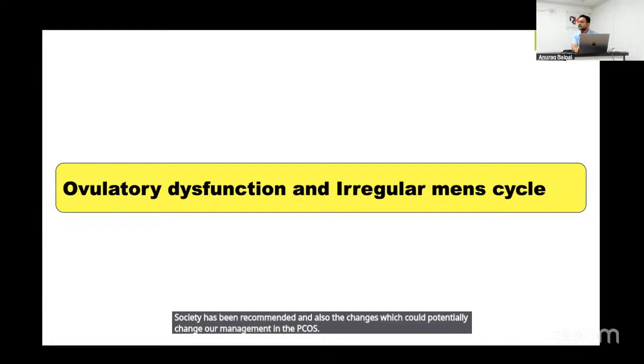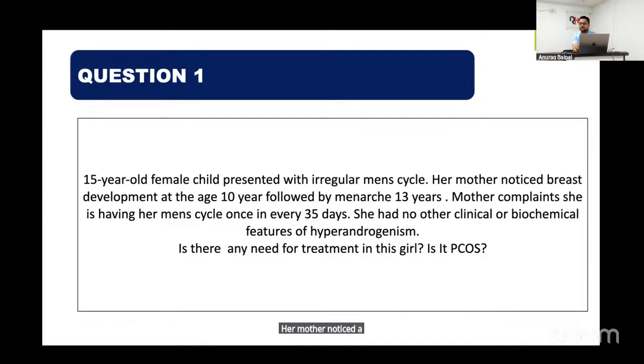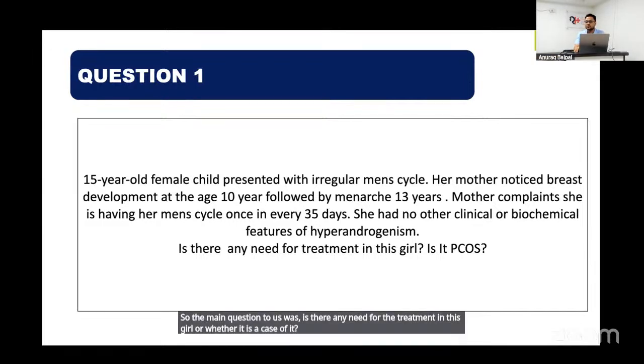So I'll start with the definition, the ovulatory dysfunction and the irregular menstrual cycle. A question: a 15-year-old female child presented with irregular menstrual cycle. Her mother noticed breast development around 10 years of age, followed by menarche at 13 years. The mother complains that she is having her menstrual cycle every 35 days. She had no clinical or biochemical features of hyperandrogenism. So the main question to us was, is there any need for treatment in this girl, or is it a case of polycystic ovarian syndrome?